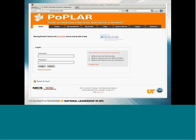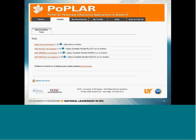A science gateway for petascale life science applications and research. So the user needs to register and log in, and once he logs in, we have a data tab. In the data tab, we have applications like parsers, and then we have Blast, Hammer, and Muscle. And then we are trying to build this gateway further. So we add other domains to this, here. So we have bioinformatics, maybe chemical informatics, where we have various virtual screening applications for drug discovery. And then we can even have chemistry or physics applications deployed here.